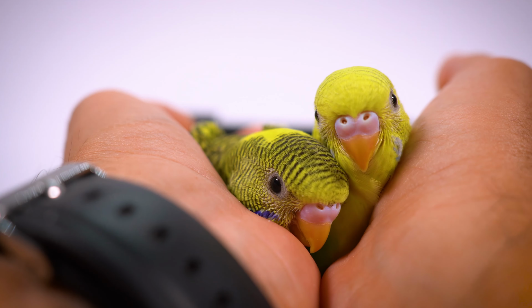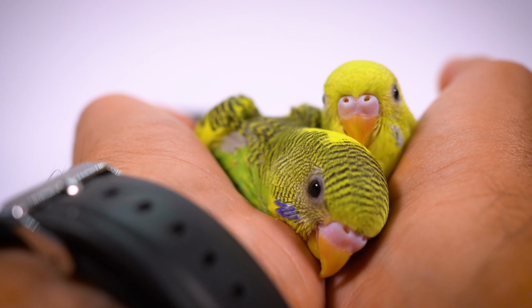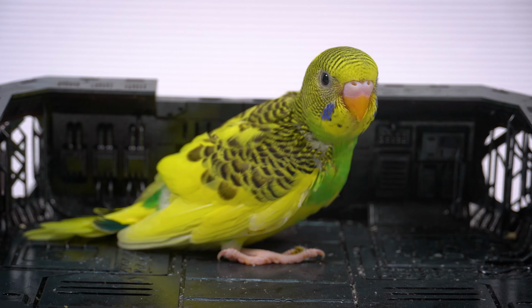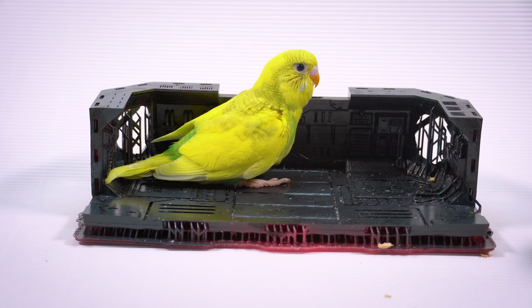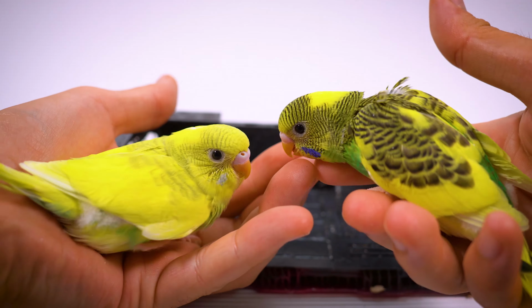On day 27, these little birds are incredibly cute. Their entire bodies are nearly covered in feathers, with just a small patch remaining on their backs. They're almost ready to start eating on their own.